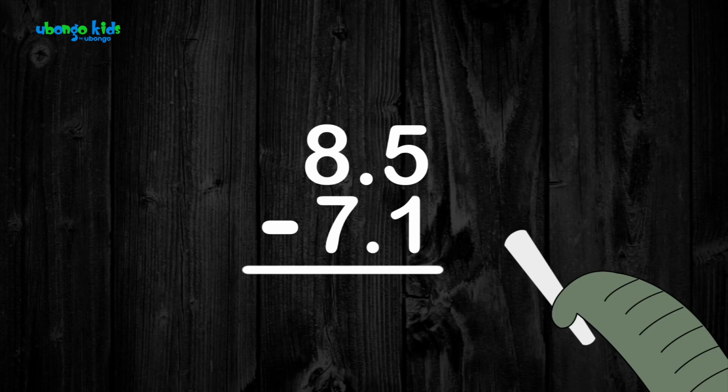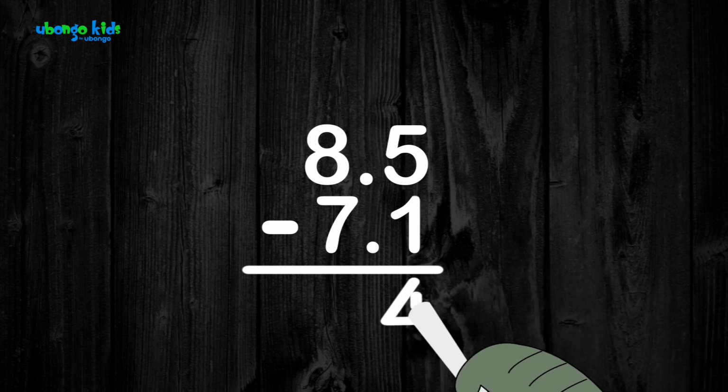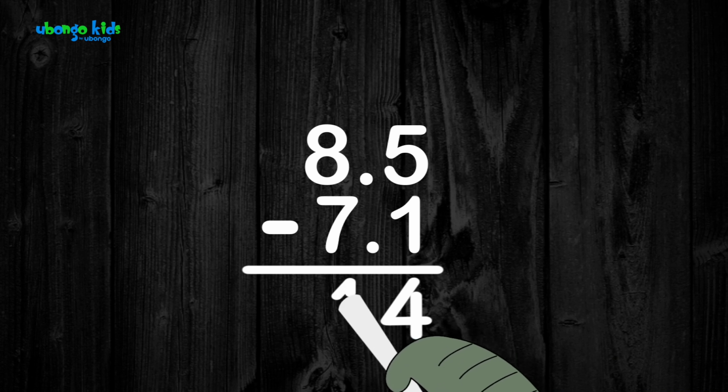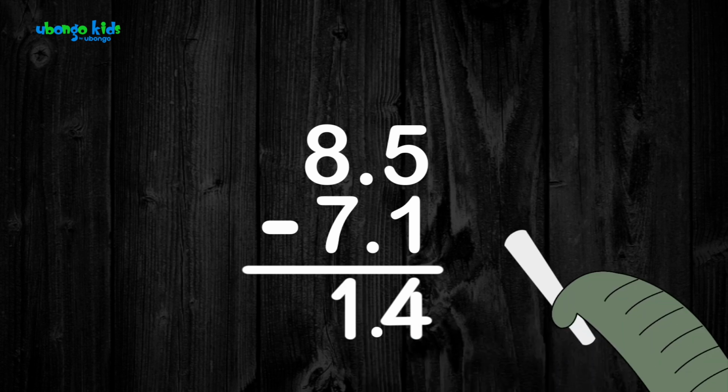We start with 5 minus 1. What's that? 4. In Kiswahili, 4 is nne. Okay, so I'll write 4 here. Then I add the decimal as usual. 8 minus 7? 1. Moja. And that's it. We're finished. And the answer to your question, 8.5 minus 7.1, is 1.4.